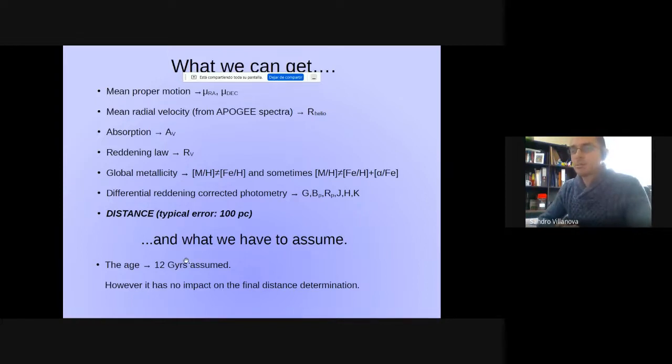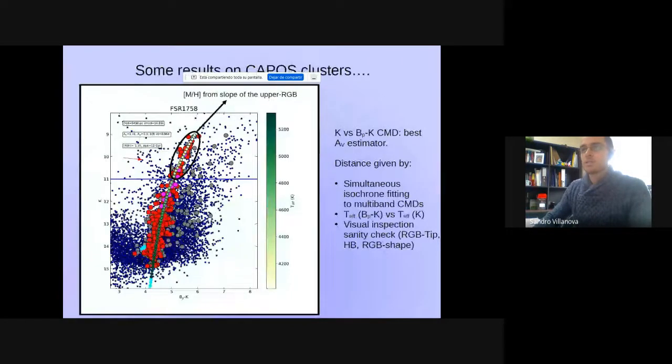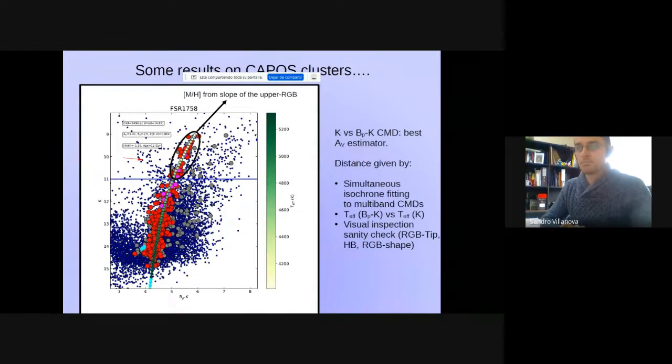Having the red giant branch only, we cannot determine ages, but we just have to assume an age, typically of 12 Gyr. However, this assumption does not have a big impact on the final distance determination. So now I move quickly to show you some results. This is FSR 1758, Moby Dick, one of the most massive clusters found lately.